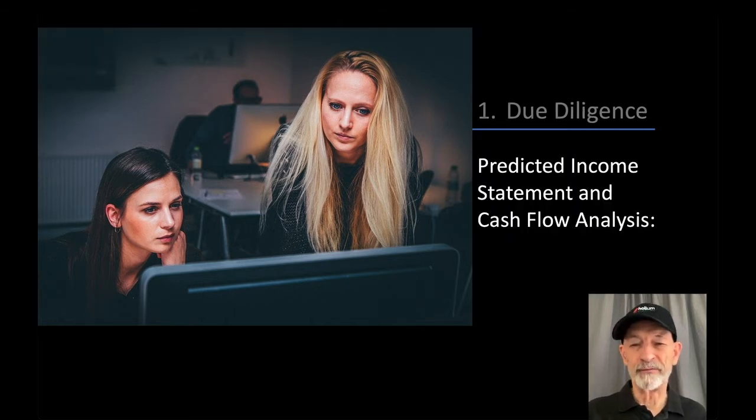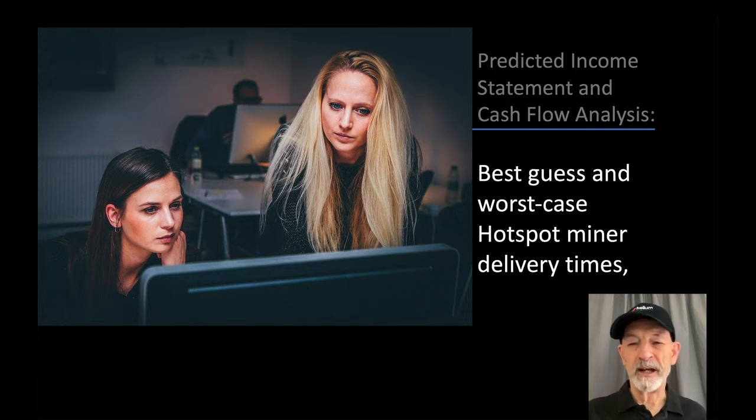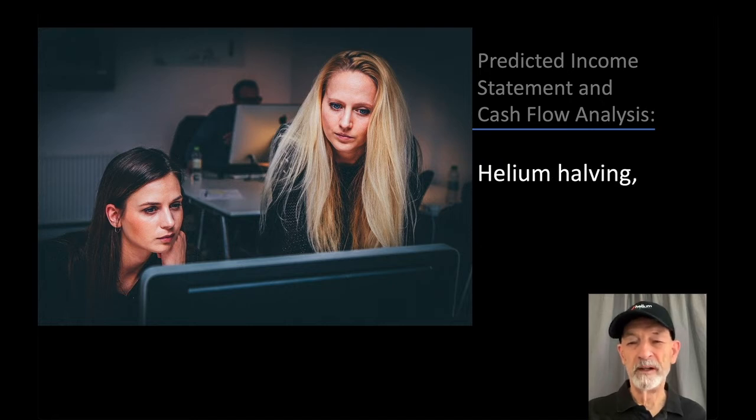You don't need to do this formally, but it will help if you can do a predicted income statement and cash flow analysis. Estimate your best guess and worst case hotspot miner delivery times. Estimate your best guess and worst case hotspot income.